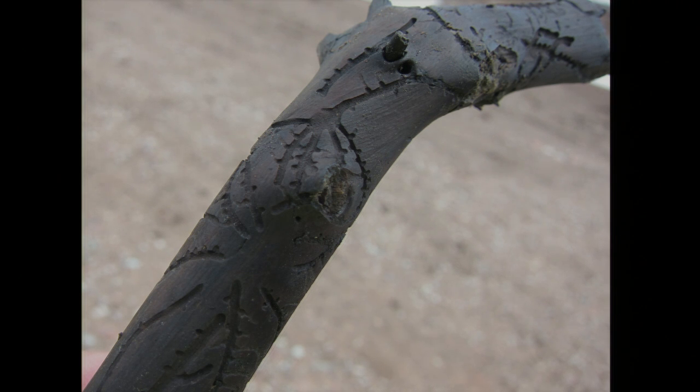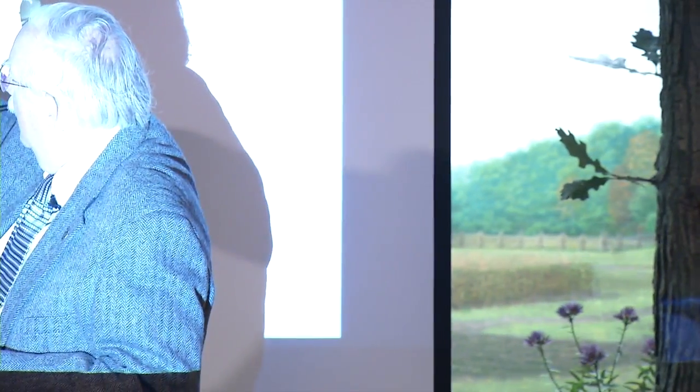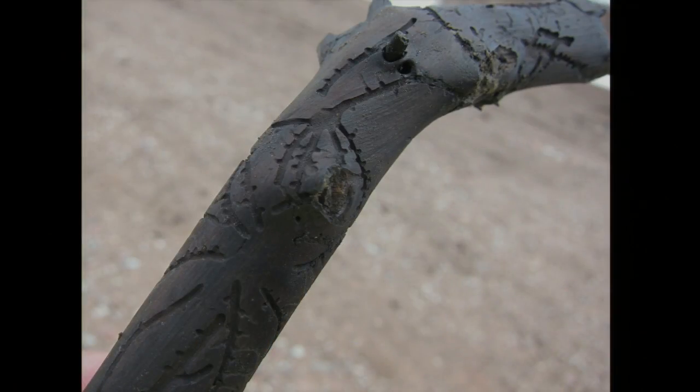And if you've been paying attention to the news the last few years in Colorado, we've been having trouble with bark beetle infestations. Well, the bark beetles have been around for at least 130,000 years. And each type of bark beetle has a distinctive gallery pattern. So we figure we should be able to figure out what beetle made this.